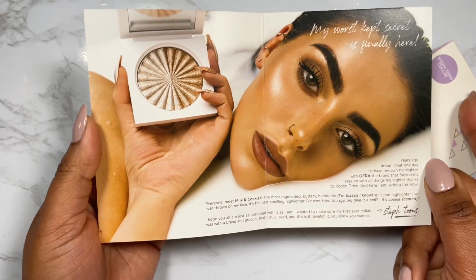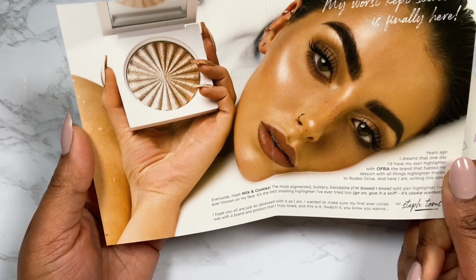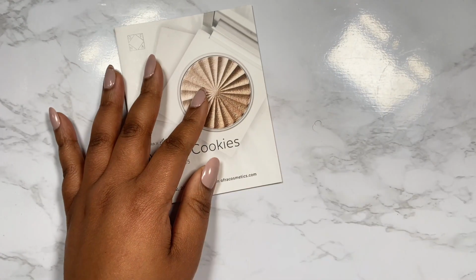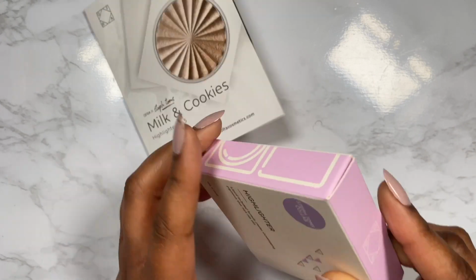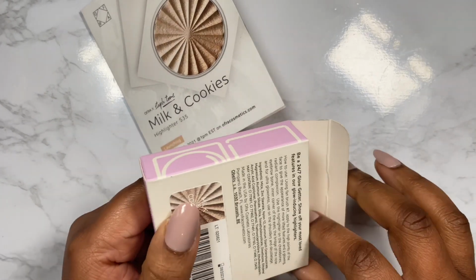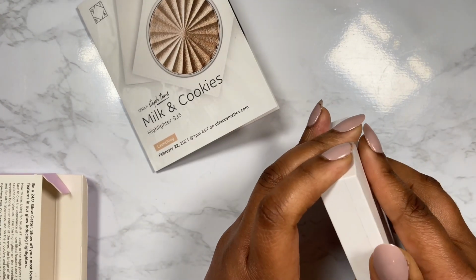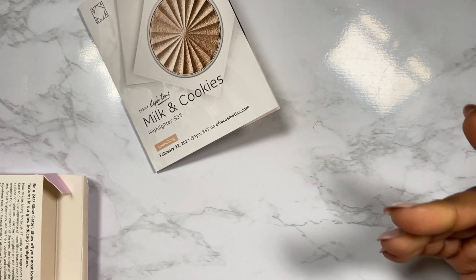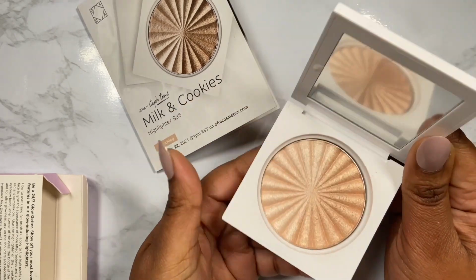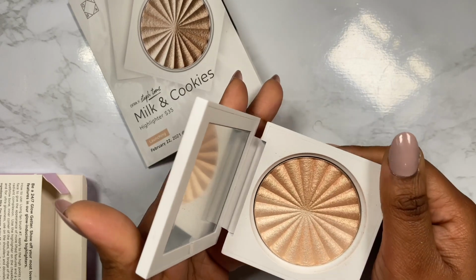She's collaborated with Ofra. The collection comes out on the 22nd of February. It's a highlighter and it's called Milk and Cookies. And it actually smells like milk and cookies. Ofra's not really known for having smelling products, but this one really does smell like milk and cookies when you sniff it. I have used this already in an IGTV video on Instagram where I was playing with some makeup, so I have tested it.